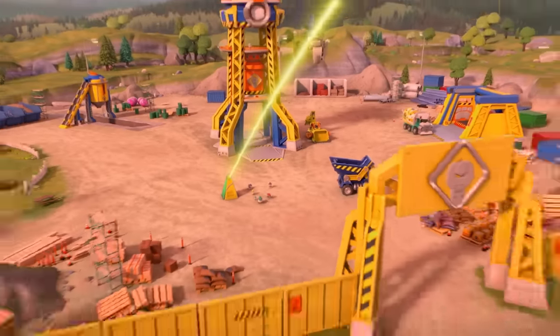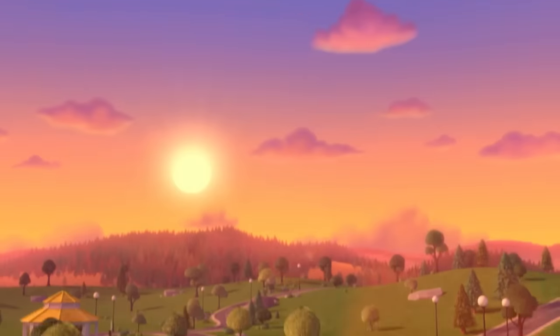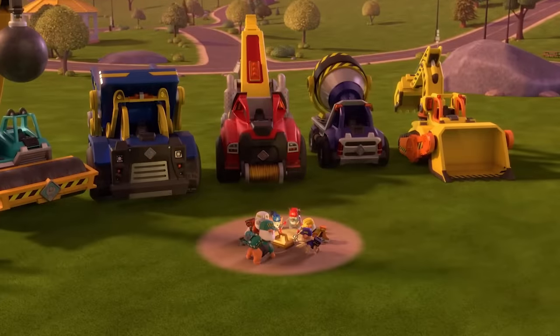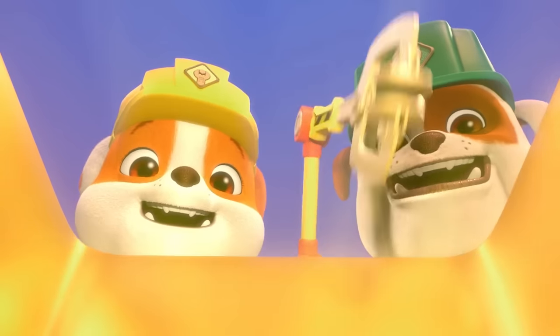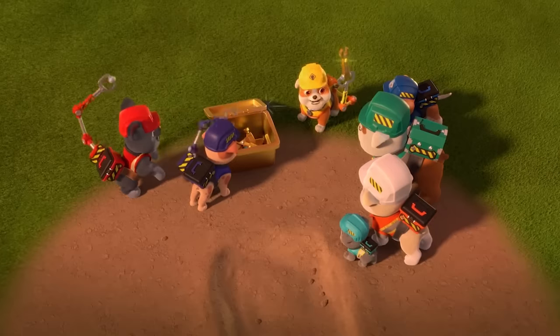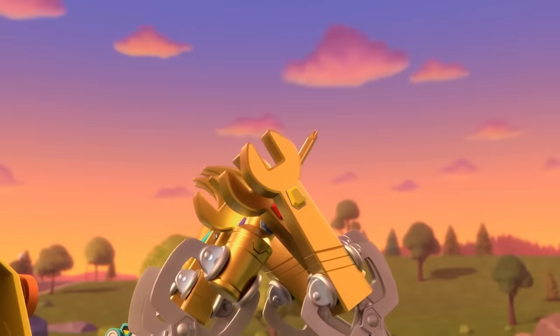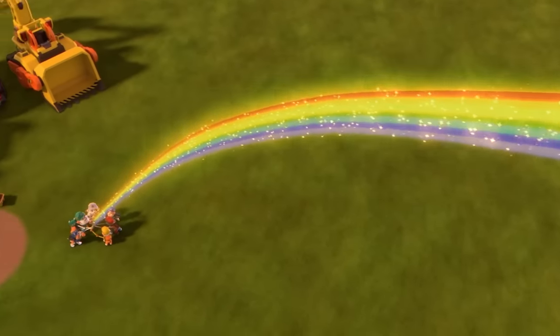Wow. I can see where the light goes. X marks the spot. It's a treasure chest! Wow! Cool! Golden tools! And there's enough for all of course! That's right! A rainbow! Rainbow treasure!